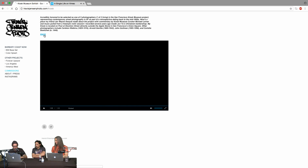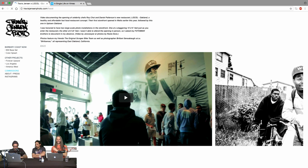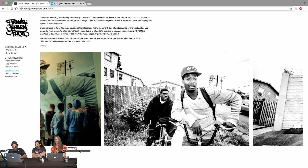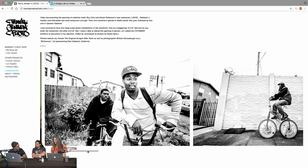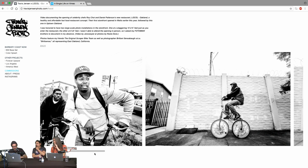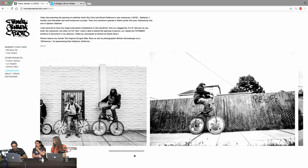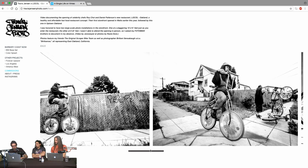And let's see. Here we go. Here's Local. I showed you guys this picture yesterday, if you remember. This was hanging, this is huge. What would you say this is, like 15 feet by 30 feet? Oh, this is the one you were talking about. This thing is huge. And what's inside the kitchen, one of those. And then this one here is at Local on 35th and Market in Oakland. And this one looks incredible.